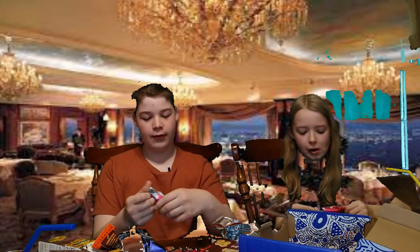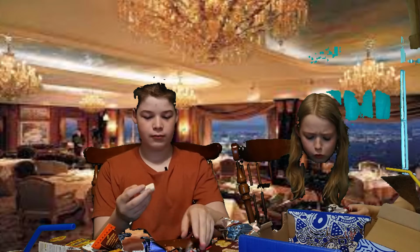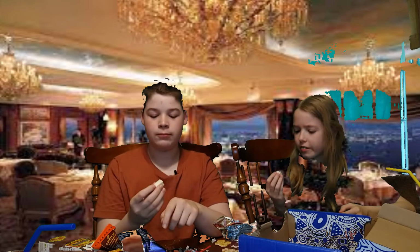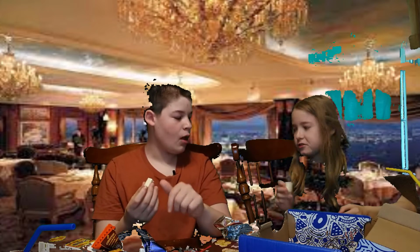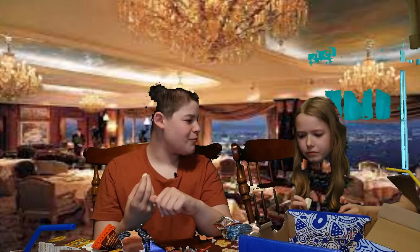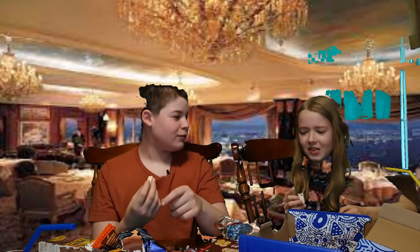And now we got the egg wafer. Avocado. Oh. Ooh. That's good. That's white chocolate. Is that white chocolate or fondant? It's white chocolate, but the inside tastes awful. What's that taste like? Slippers.